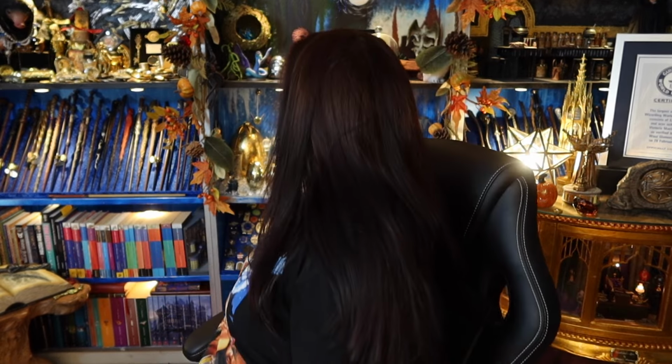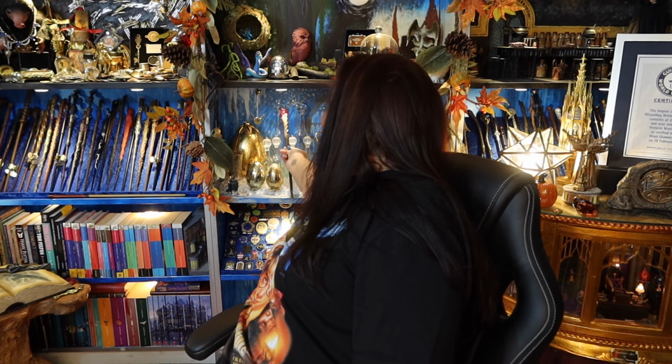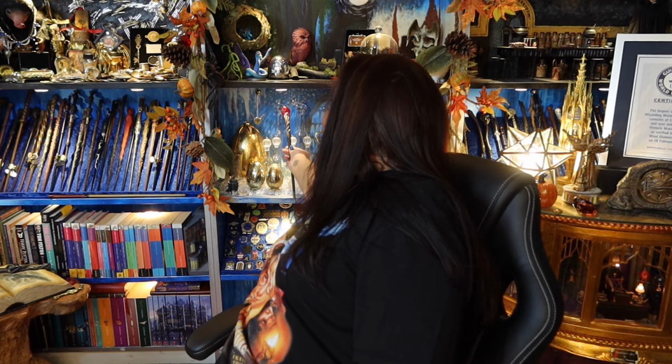But this is absolutely stunning. I've just got to find someone new to put it on. It should shine nice and white, nice and red. It's going to shine so nice and red underneath my lights on my shelf. Look at that. Oh yeah, look how red that is. That is stunning. I'm so excited.